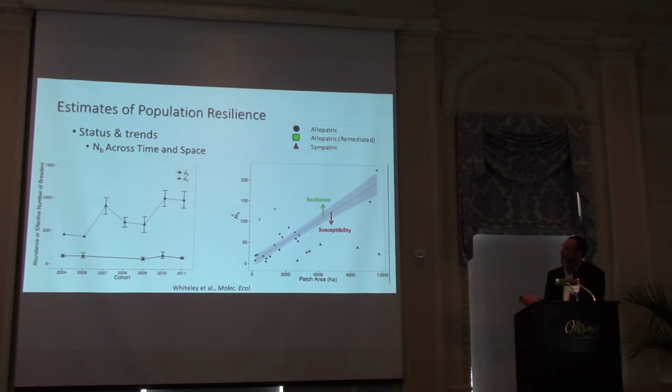And then you have these allopatric populations where the habitat's been remediated. So this isn't a surprise to you, that the work you do out there to improve habitat has a benefit for the population, but this is a way to measure if indeed the habitat work we're doing is impacting the effective breeding size of those populations.